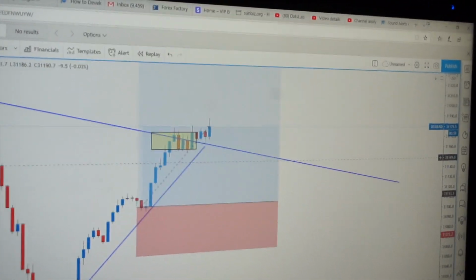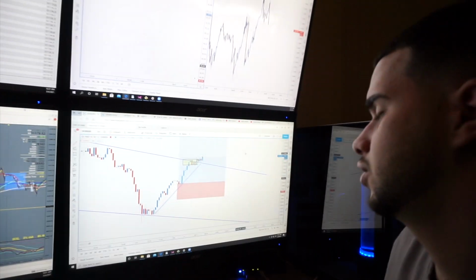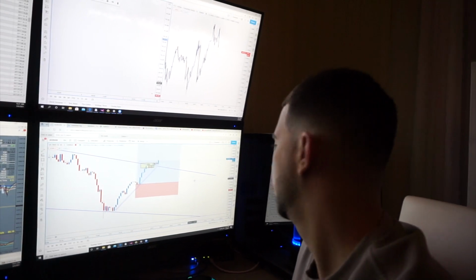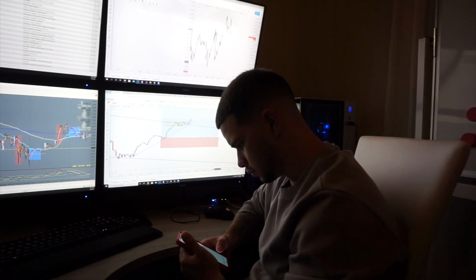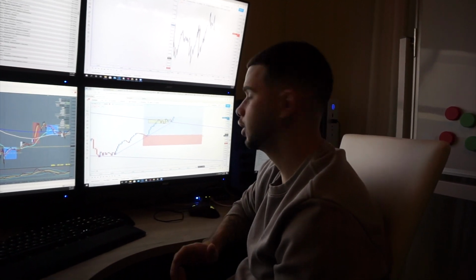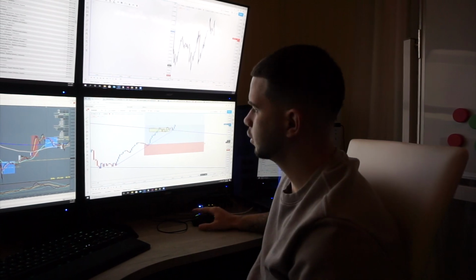But we're gonna go get some McDonald's real quick. So if it hits take profit 2, I'll just type it in pretty much. But overall, it is breaking out, right? So it's about 10 points, which is 100 pips. It's pretty much nothing away from take profit 2. So we'll continue to wait and see.